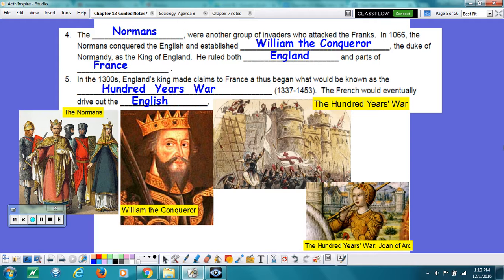The Normans were another group of invaders who happened to attack the French, or the Franks. In 1066, the Normans conquered the English and established William the Conqueror, the Duke of Normandy, as the King of England. This all occurred at a place called the Battle of Hastings, one of the greatest battles in world history. William the Conqueror ruled both England and parts of France.